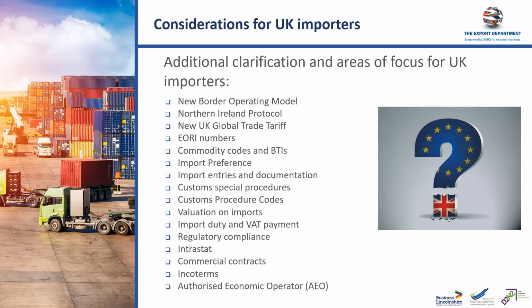and a little bit about Incoterms. So understanding the contracts that you've got in place with your suppliers at the moment, and whether the Incoterms that you're using are leaving you overly exposed, and whether there might be reason to renegotiate those.